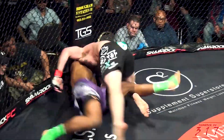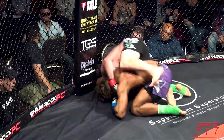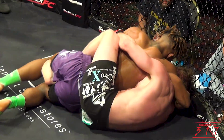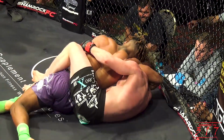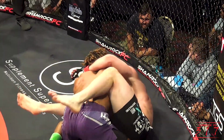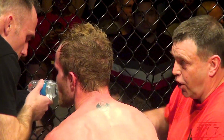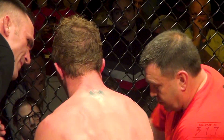Big throw there coming out of Romious. Yeah, I like that throw. He almost rolled right back on top. Do you want me to teach you that throw sometime? I know that throw. I actually hit that in my last fight. I did the exact same thing Cortavious did, threw him a little bit too far, and I got mounted, I think. I believe I called that fight, actually.